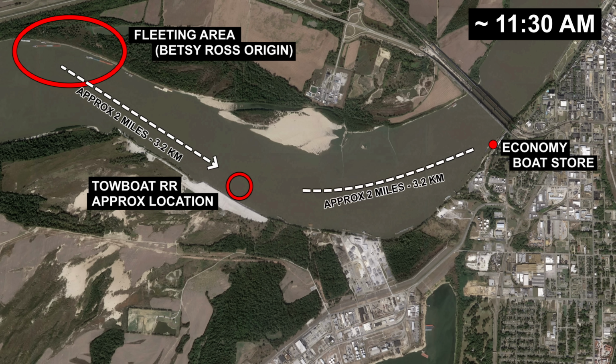Other Economy Boat Store employees who overheard this call immediately boarded the company's vessel, Crew Boat 2, and at 11:31, just 1 minute later, they departed the dock.